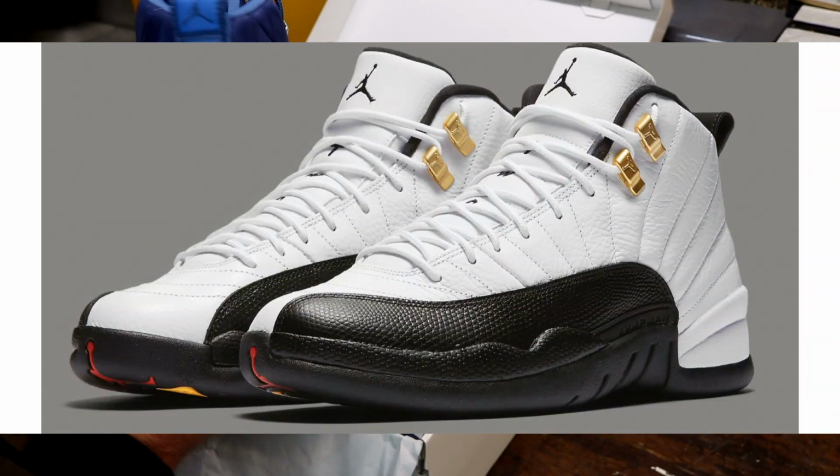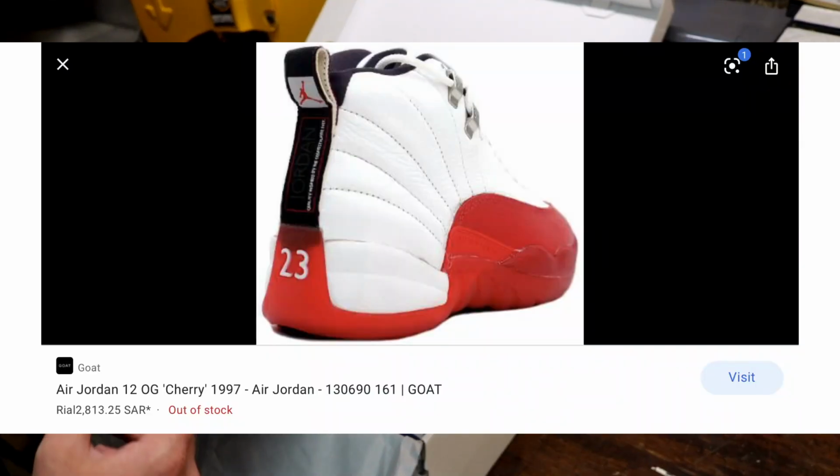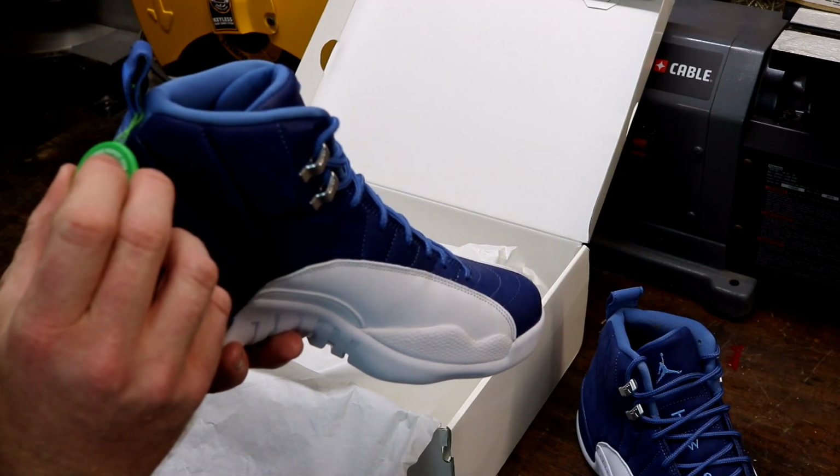Oh man, I love the taxis. Let's talk about your favorite 12s right now. My favorite 12s, the taxis, and then the cherries. Remember the cherries? The cherries with the red and the white, sick. Those gym reds are pretty cool. They came out lately. There's a StockX tag.